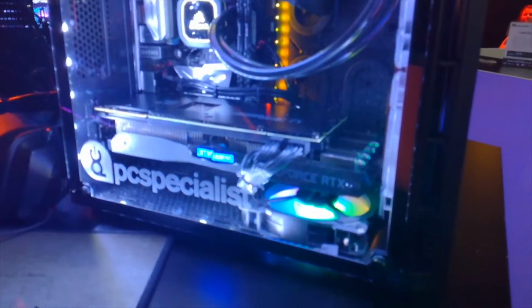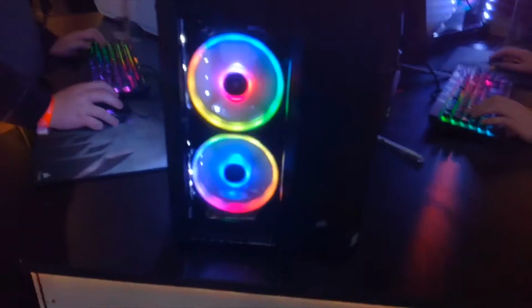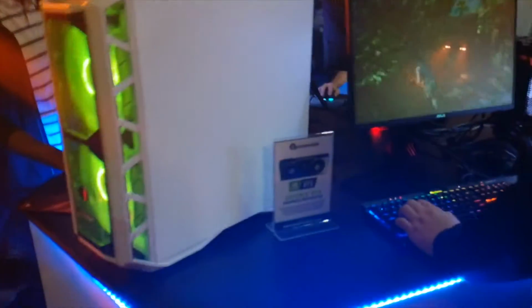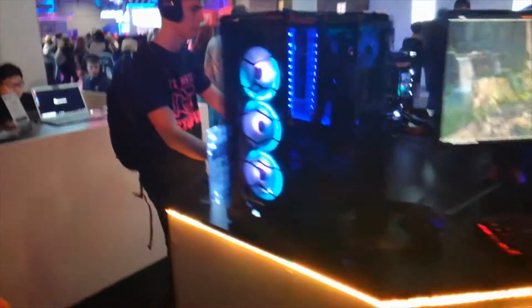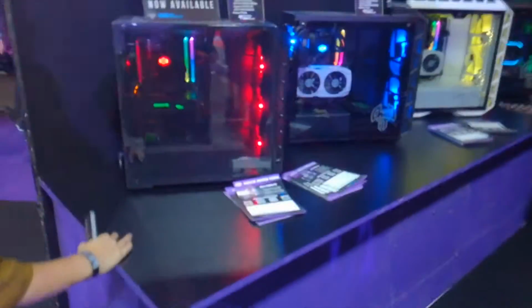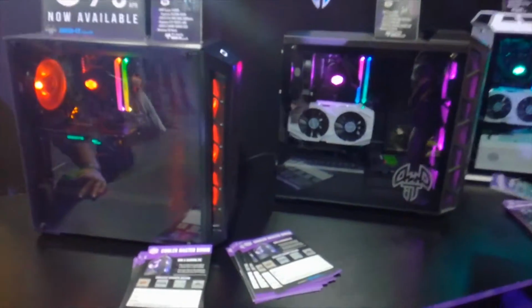They've crammed that in there, haven't they? That's very small. That's very tidy. That's a glass cannon, that is. Hopefully one day there'll be a game that can actually use it as well. We'll see. Coolermaster case, a bit old school. That's pretty good. Coolermaster. I'm an old Coolermaster fanboy, and they've got some nice stuff here as well.